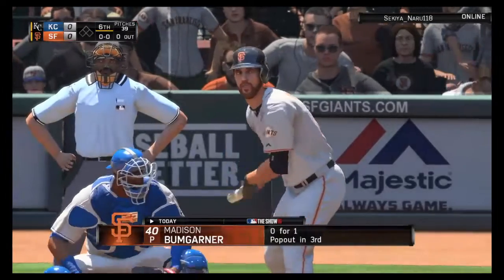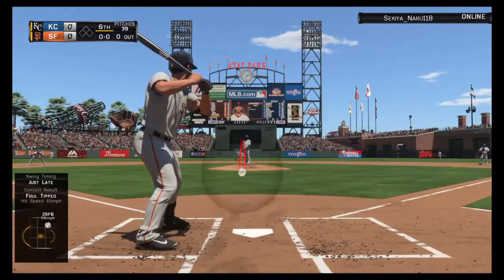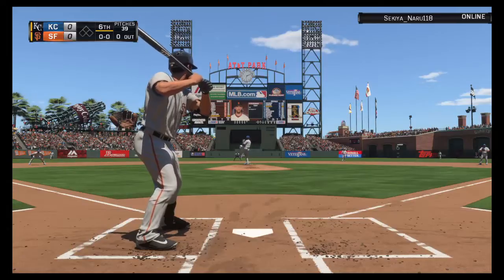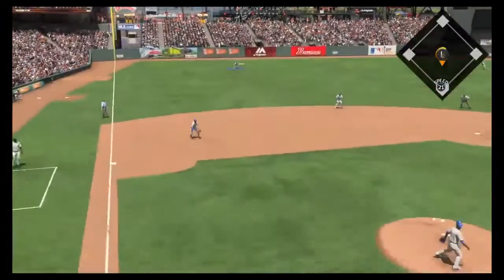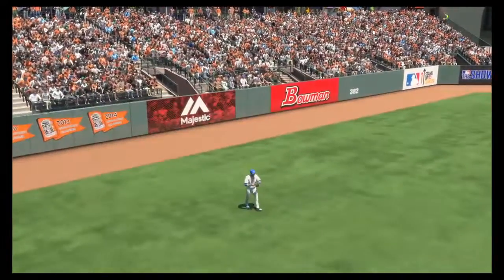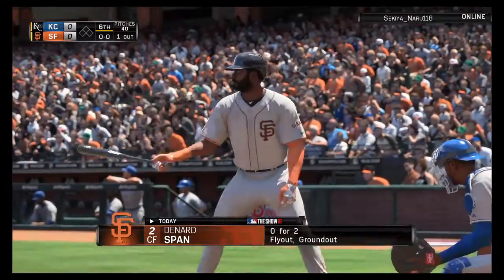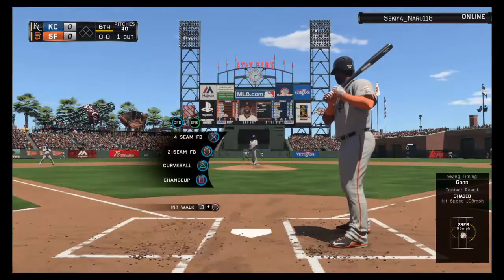Madison Bumgarner will stride into the box as he'll get things started for the Giants in their half of the 6th. Pitcher, Madison Bumgarner. This is line to left, and Gordon's there to take it in for the first out. Denard Span will stand in. He flew out his last time up.